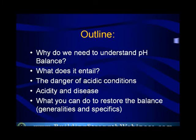why do we need to understand pH balance? We're going to go over that. What does it entail? How is it controlled? How is it regulated? The danger of acidic conditions. We have probably heard a lot about acids. Acidic blood can lead to all kinds of disease. That is true. Acidity and disease, and what you can do to restore the balance. And of course, these are all very, very important.